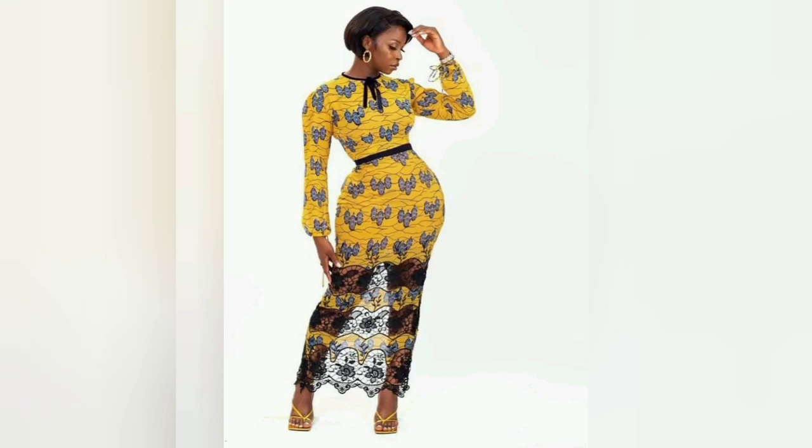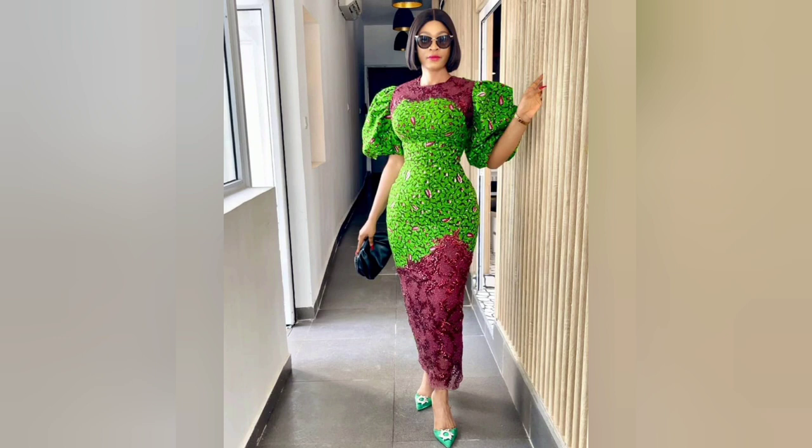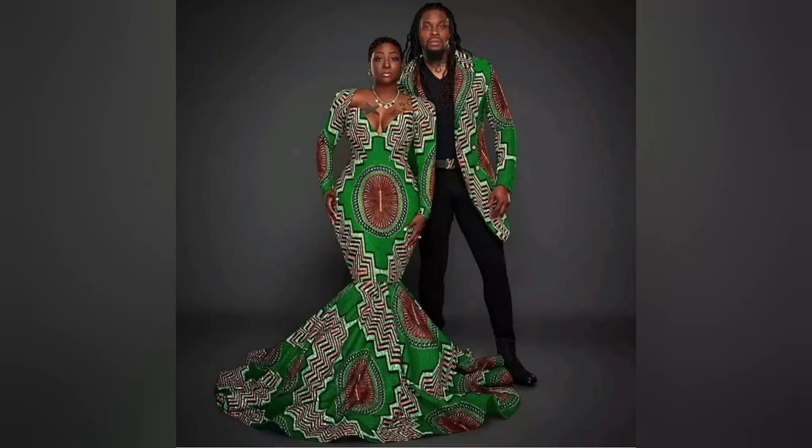This gown style is very simple, but one unique thing I love about the gown is the down part from the new down walls. The combination of the Ankara and lace is beautiful. The print itself is on point. Even this particular print and the combination of the lace, like the touch of colors on the print, they used the color for the lace, is so perfect.